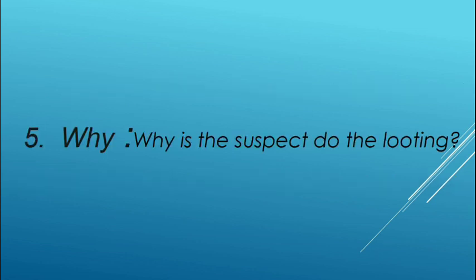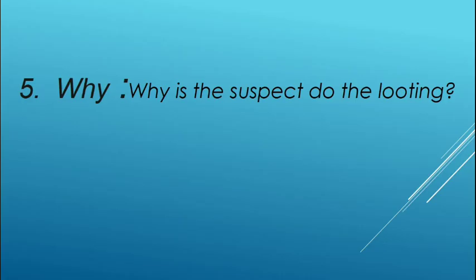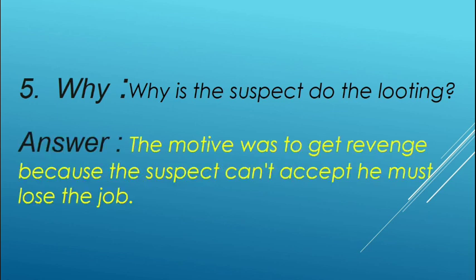Question number 5. Why did the suspect do the looting? The motive was to get revenge, because the suspect can't accept he must lose the job. So, here we go. Why did the suspect do the looting? The answer is the motive was to get revenge, because the suspect can't accept he must lose the job.